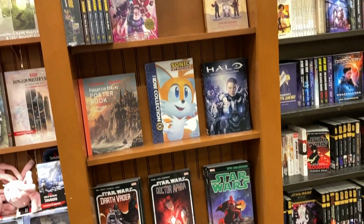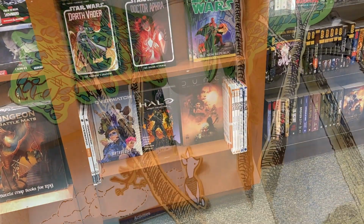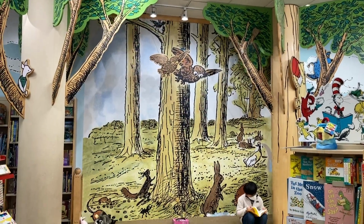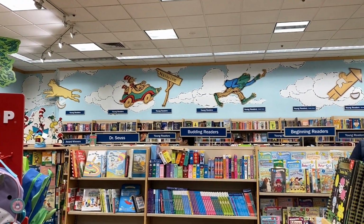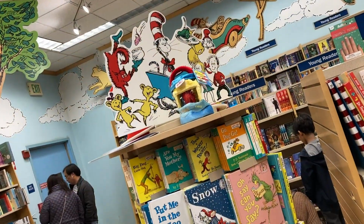Look, there's Sonic, Halo, some Star Wars books, and even Overwatch. We really enjoy coming to this location in Hillsdale, California. We come here quite a lot. It's very playful, and I enjoy seeing the artwork on the wall. It gets you in the mood for reading.